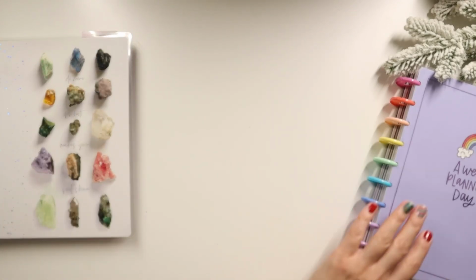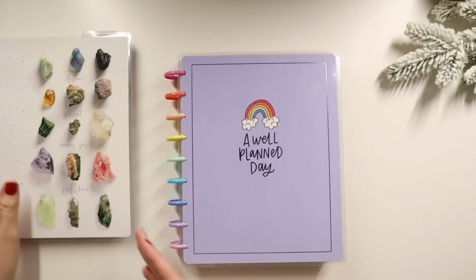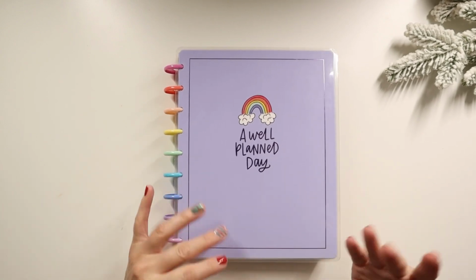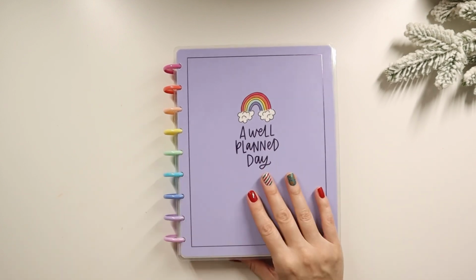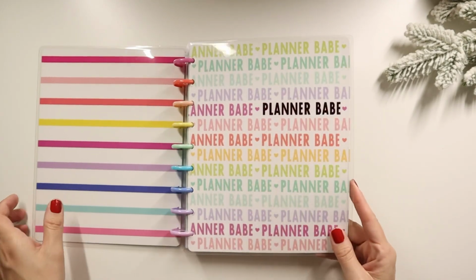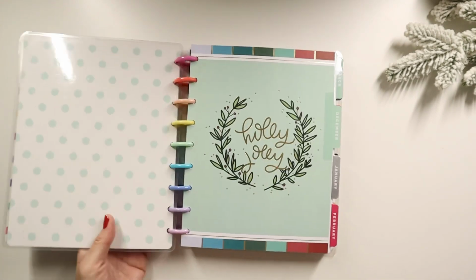And this year for vertical, I've only been using it for my everyday planner, because like I said, I switched last year in July. I started doing horizontal planning. So I'll show you guys horizontal planning layouts in a second, but let's just finish off vertical, because I want to keep it separated by categories. And look, I have two different covers. This is one of my absolute favorite covers, the Planner Babe line. So I just keep them together.